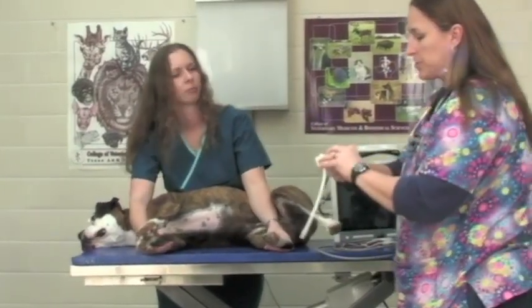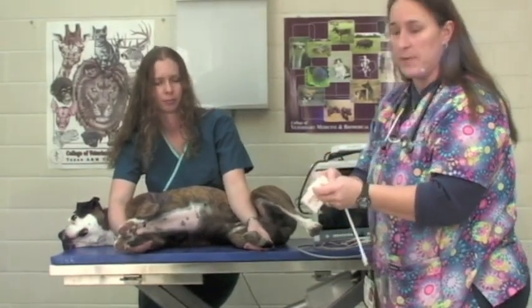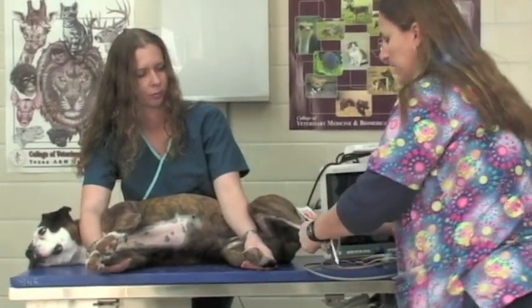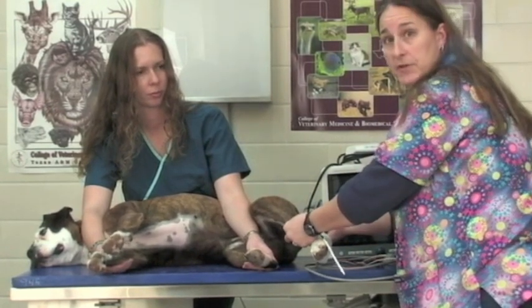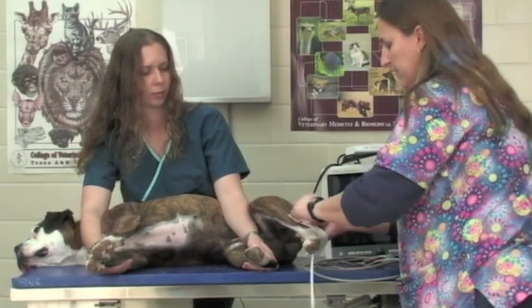So this is a blood pressure cuff right here. Very similar to the ones that they use in humans. This one, of course, is a lot smaller. And the way you measure a blood pressure cuff is you're going to put it up to the leg, and you don't want it to be more than 2/3 the circumference of the leg. Okay? It normally is about half the circumference of the leg.